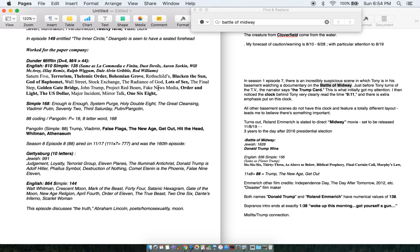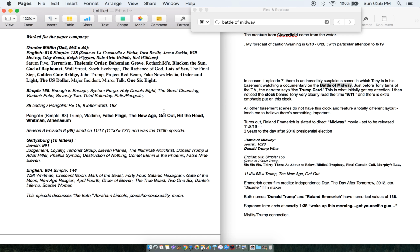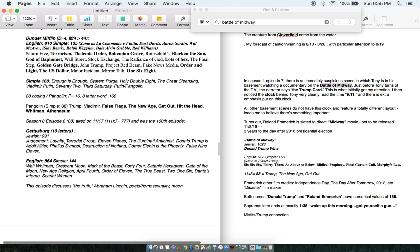But you also have this reference to a Project Red Beam, an inversion to the typical Project Blue Beam. But notice as well the numbers written out 1, 6, and 8. And that simple value is the same as enough is enough, Vladimir Putin, third Saturday, which will be the day of World Pangolin Day, which we did talk about earlier, the Great Cleansing, all these bits. Isn't that fascinating? And with that holy double 8, again, you can see all of the 88 coding here that we've gone into time and again, and how it keeps it airtight at this point.